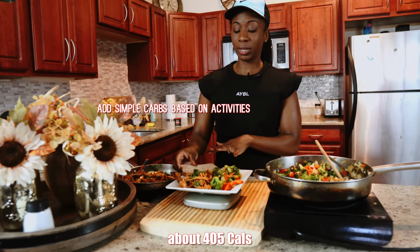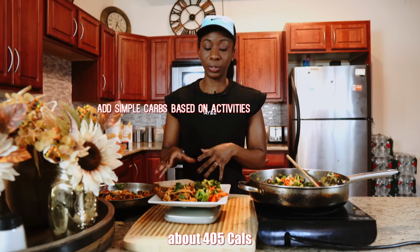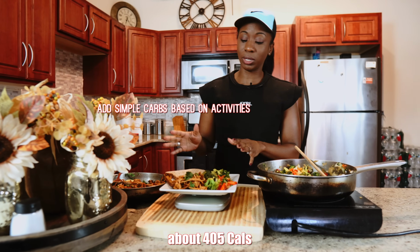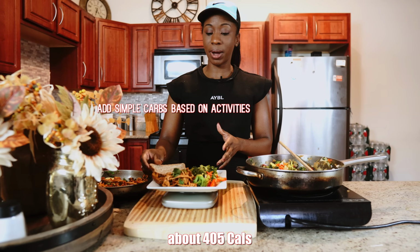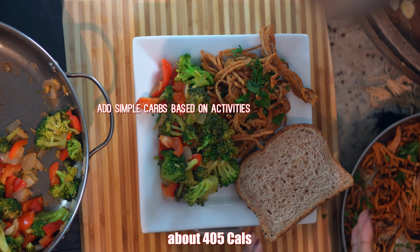This one is a little bit different because it has the wheat in it, so it has more wheat gluten in this toast per se. So this would be somewhat of a simple carbohydrate, and this is what I would have post workout. The same thing, but with a slice of toast.